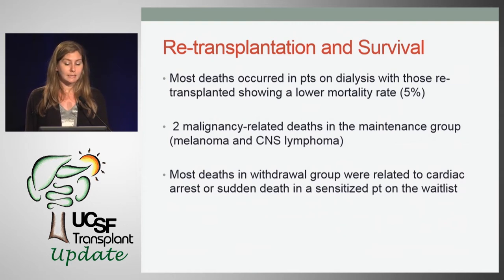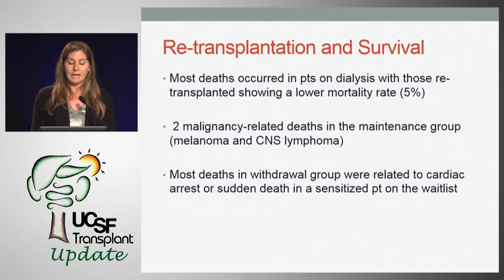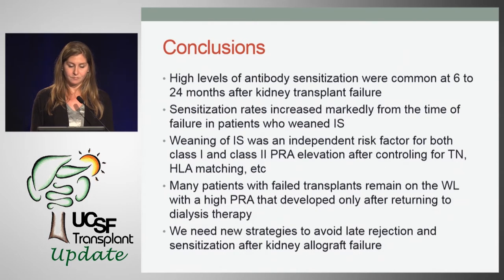Two malignancy-related deaths were in the immunosuppression maintenance group, one with a melanoma, one with a CNS lymphoma. And most deaths in the withdrawal group were related to cardiac arrest or sudden death in a sensitized patient on the wait list. So the conclusions of this study were that high levels of antibody sensitization were common at 6 to 24 months after kidney transplant failure.